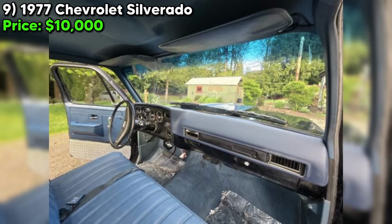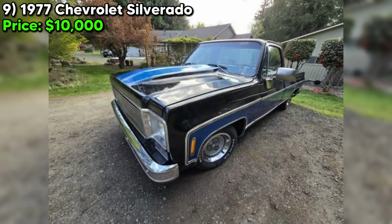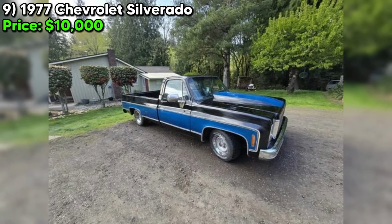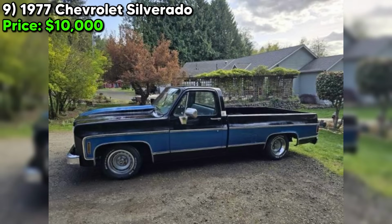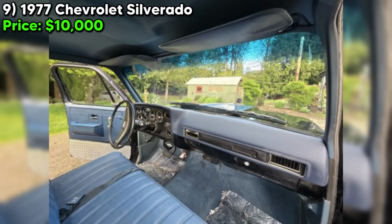The seller's asking price of $10,000 may seem high for a truck with some issues, but the classic status of the Silverado, its lowered stance, and its overall good condition could justify the price for the right buyer. However, it's essential to ensure that the truck's condition and potential repair costs align with the asking price. It's worth noting that the seller has stated they will not provide vehicle history reports, so potential buyers should be prepared to rely on their own inspection and assessment of the truck's condition.